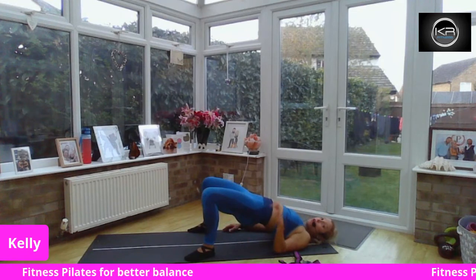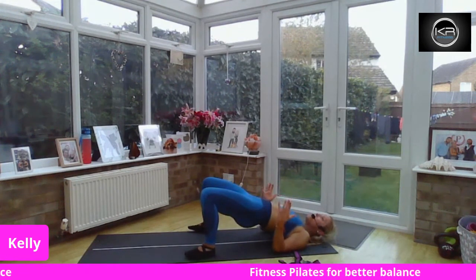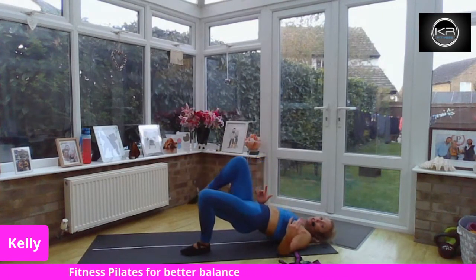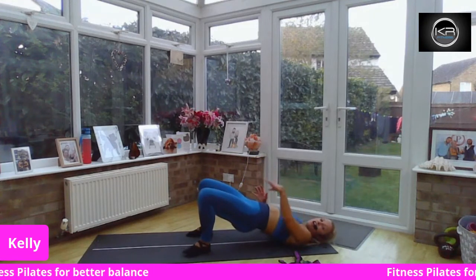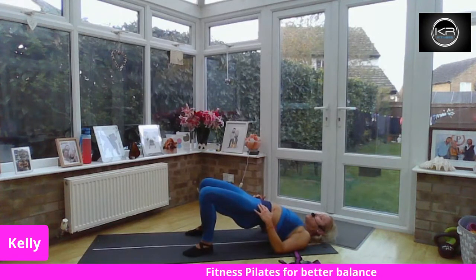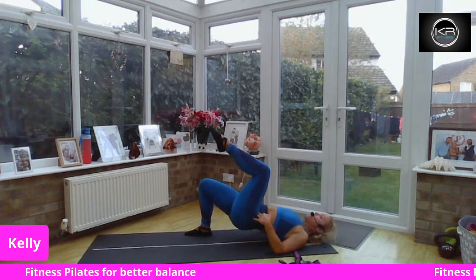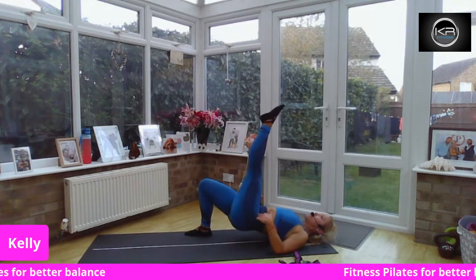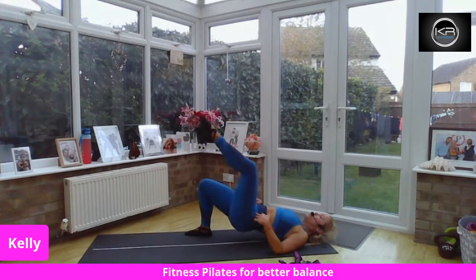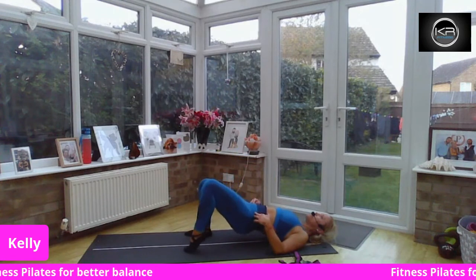I certainly don't want you to lift your big toe, because if you come up to shoulder bridge and you're lifting your big toe, and then you start to lift one leg, of course you're going to wobble, because there's hardly any grounding left on the foot. So I want you to lift, and then make sure that foot's really grounded before you lift this leg. You can lift it up to the ceiling, or at a 45-degree angle, or you can just keep it bent, and then lower down in exactly the same spot.